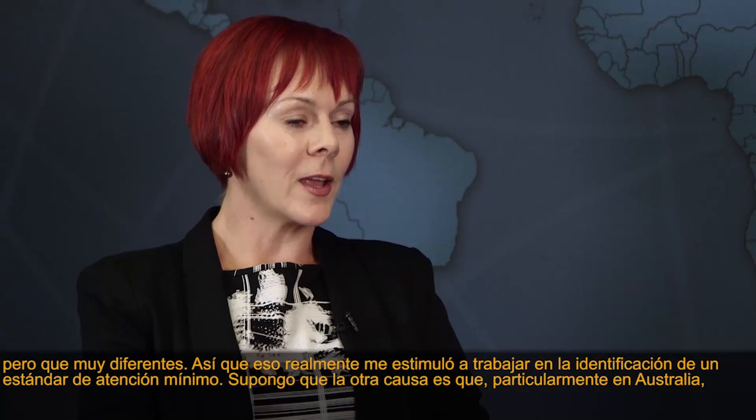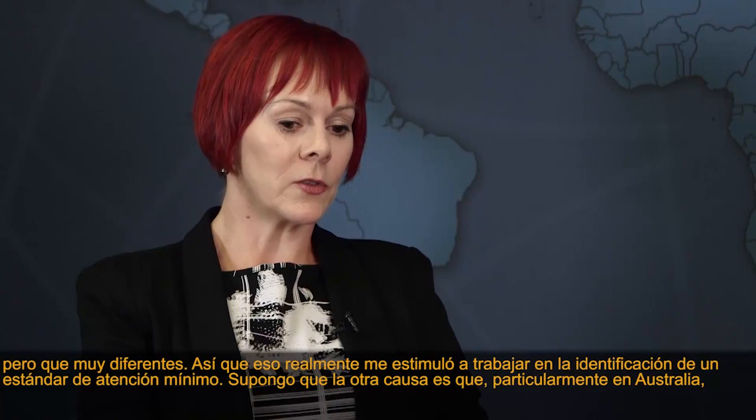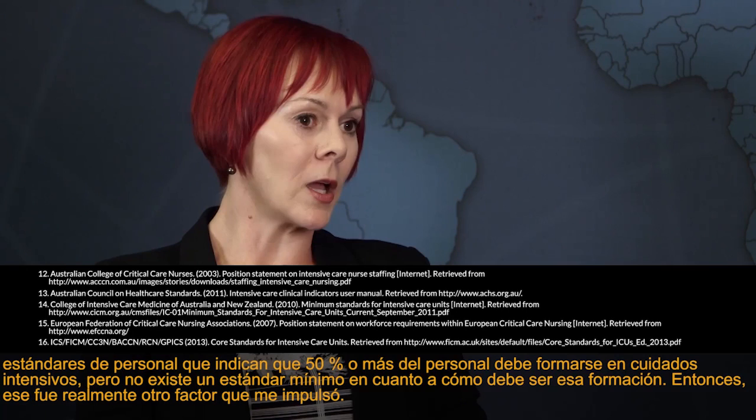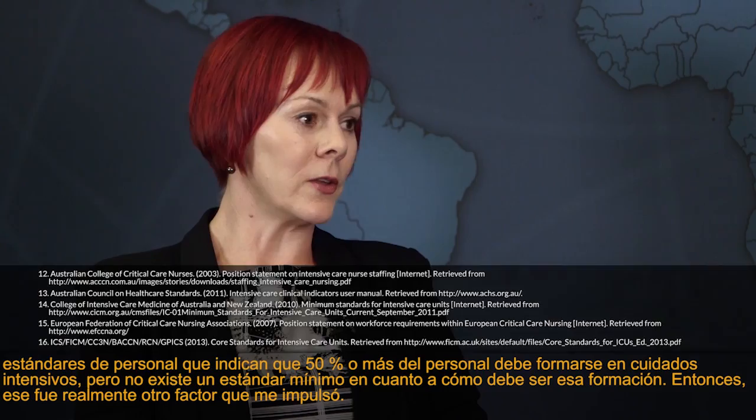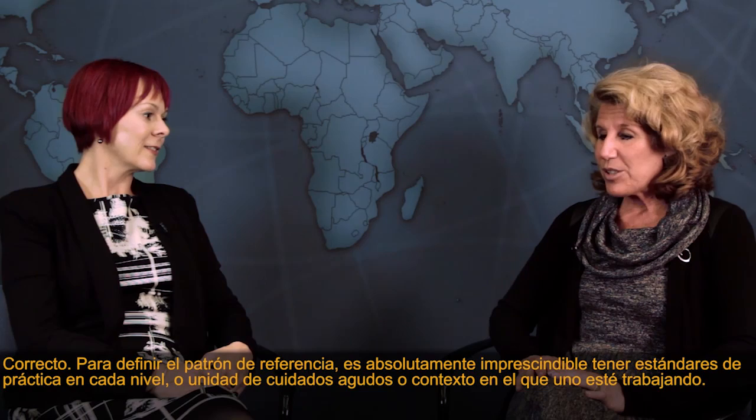So that really gave me the impetus to work on identifying a minimum standard. I guess the other driver is particularly in Australia, we have this workforce standard that 50% or more of your staff have a critical care qualification, but there is no minimum standard of what that qualification looks like. So that was really another driver. Right. In order to set the bar, you absolutely have to have standards for practice at every level, or whatever acuity or setting that you're working in.